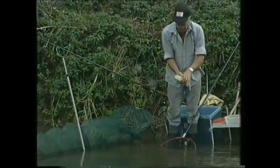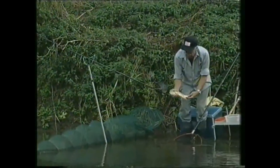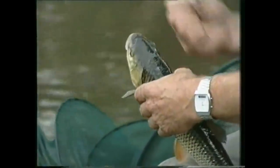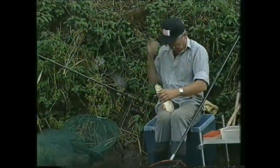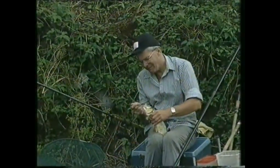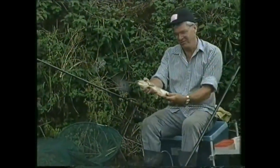Lovely golden fish. That really is a nice one. It's a beaut, that is. Probably one of the cleanest chub I've caught for many a long time. Yep, nice one. Gorgeous. Yep, nice clean fish. About 2 pound, I would think.